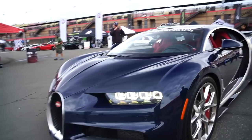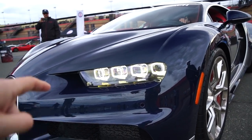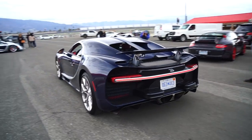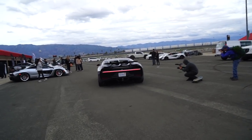One of my favorite parts of the Chiron are the headlights, how they're all squared and kind of like floating there. When you start the car, they turn on in an order too. That's some cool detail. The Chiron's definitely the most daily drivable hypercar out of everything here, and least track oriented, but still fast, still fun.